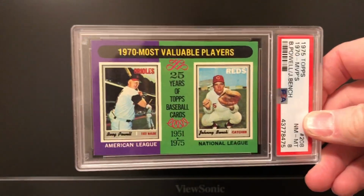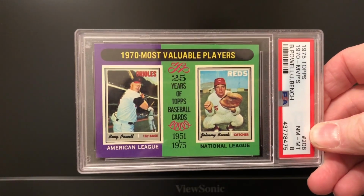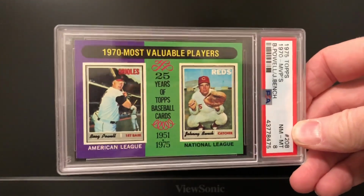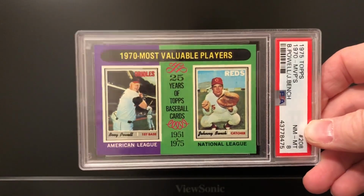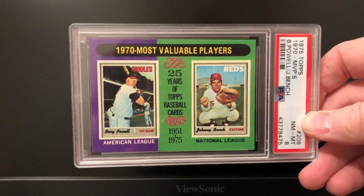This one was fun. This is the greatest catcher to ever live, Johnny Bench, and the 1970 Most Valuable Players. This was an 8. And this didn't cost me anything. This was one of the cards that kind of made the order a little bit. It's a beautiful card. Those are fun. I don't know if you remember them, but those were pretty doggone popular when I was a kid.